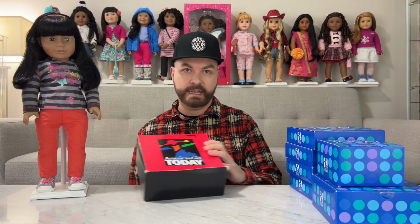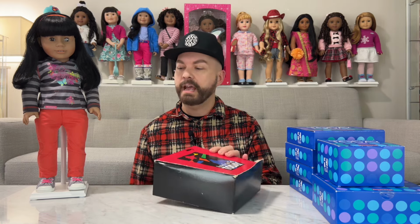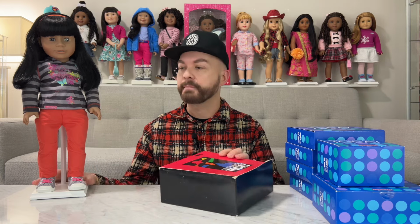As I normally do when I have outfits to unbox, I'll show you everything that comes in it, and then I'll dress a doll with the outfit and show everything all together at the end. But before I get to the actual outfits, I'm going to start with the skateboarding set that I think came out around the same time, and I'm going to put it on my Pleasant Company Girl of Today doll, American Girl of Today, number 11, who I've named Nevis because of the birthmark in her eye.